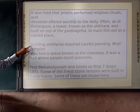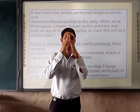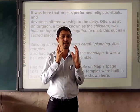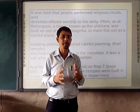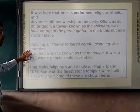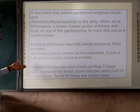Building Shikharas required careful planning. You are learning about the Shikhara. At all the Hindu temples, at the top there is a Shikhara-type structure. That is known as the Shikhara. Where the main deity's image is, that is known as the Garbhagriha. And the place where people stand, offer prayers and sing bhajans, that is known as the Mandapa. It was a hall where the people could assemble and do different rituals.